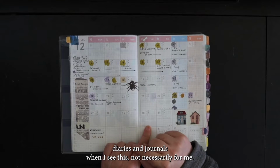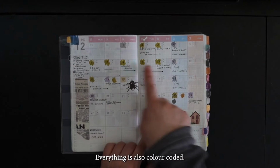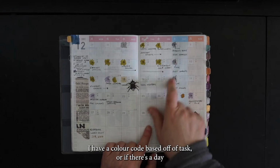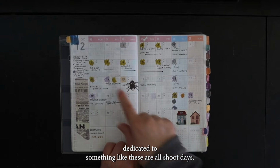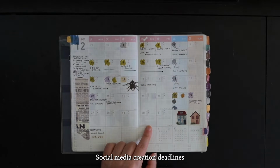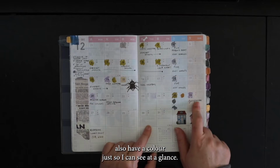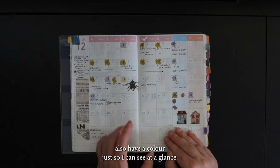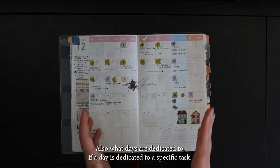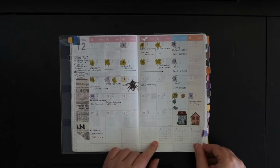Not necessarily for me. Everything is also color-coded. I have a color code based off of task, or if there's a day dedicated to something. Like these are all shoot days, social media creation, deadlines also have a color, just so I can see at a glance also what days are dedicated to a specific task.